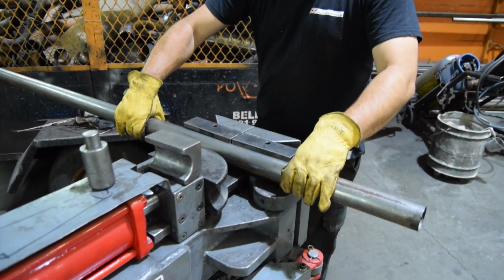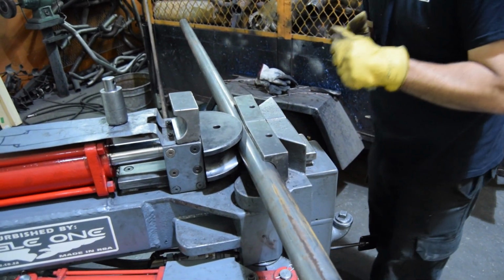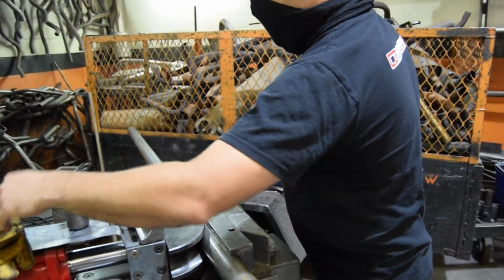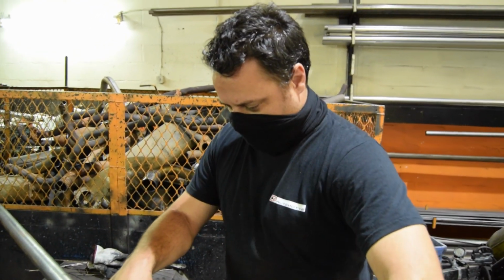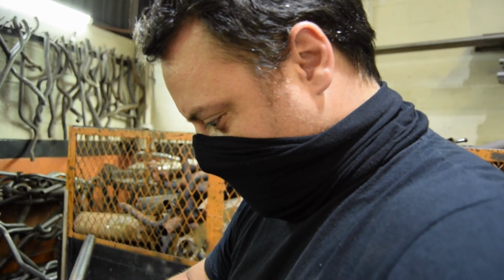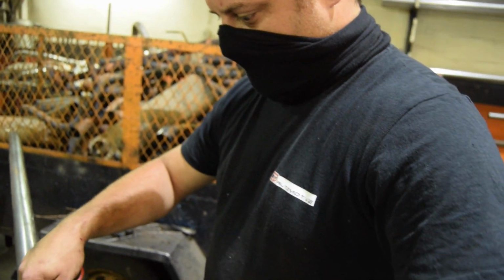So what Craig is doing now is going to bend the pipe to the angle of the car. Craig's done a good amount of cages, so he knows exactly what he's doing. He does little things like running the seam around the outside, so that when you put the cage in, it's the least visible point. This makes it look all neat then.